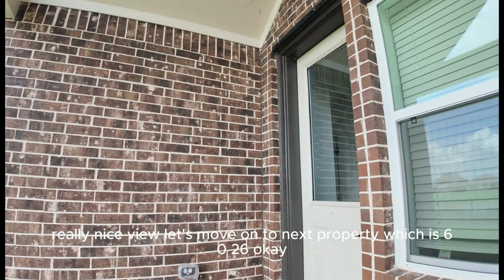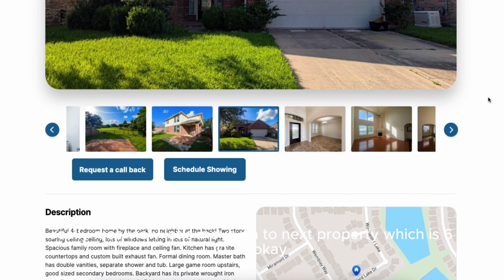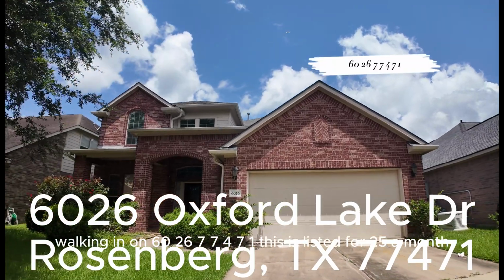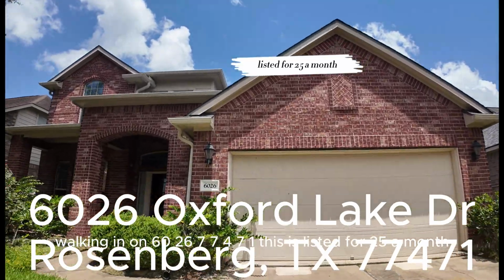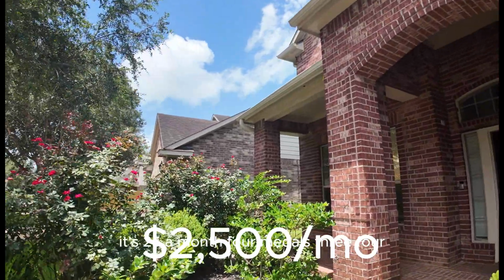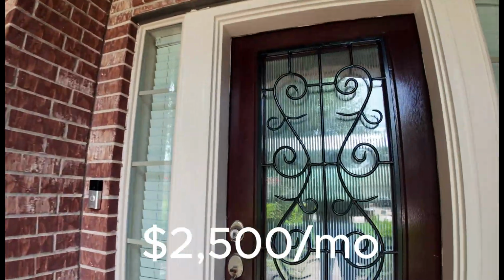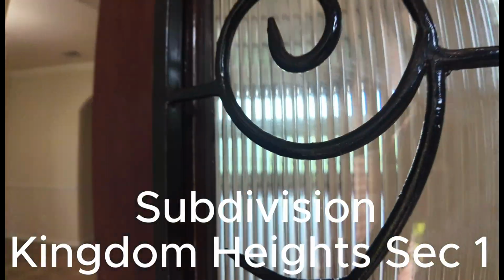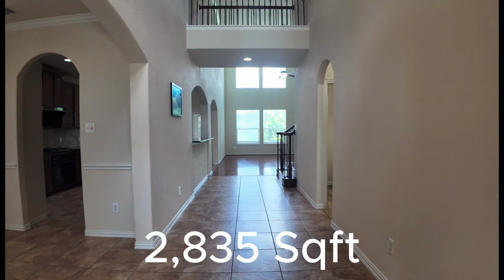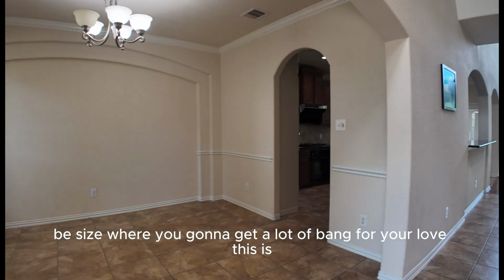Really nice view. But let's move on to the next property, which is 6026 Oxford Lake Drive, Rosenberg 77471. This is listed for 2,500 a month. Yep, 2,500 a month. 4 bedrooms, three full baths, and one half bath. 2,835 square feet. So this is going to be sizable. You're going to get a lot of bang for your buck.